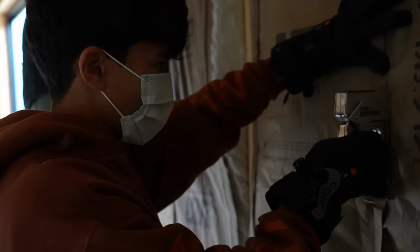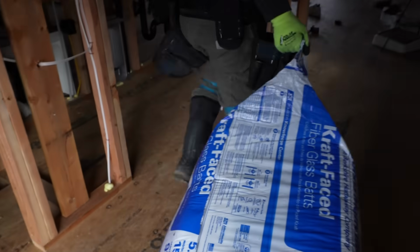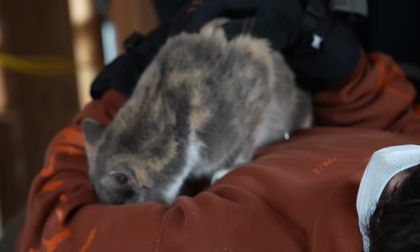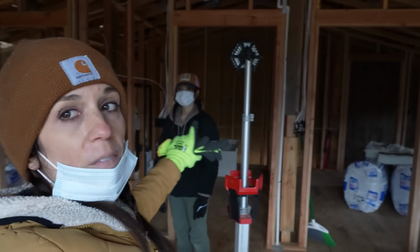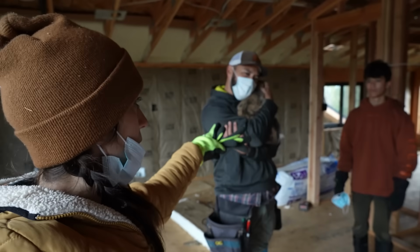Where'd that stable just go? Right, that stable's meant to be first. All right, it is definitely going faster. We got all of the exterior walls done except for the very back, because it's really high and that needs to be done on a ladder. So that's all up to Jeremy.